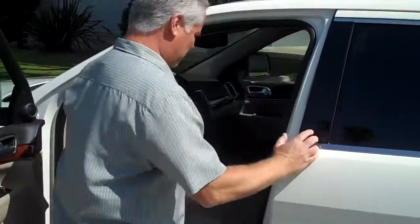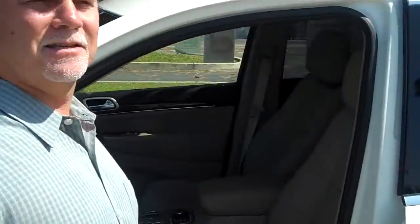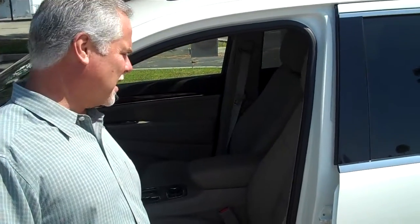This car is, as I told you, pretty well equipped. It comes with power windows, power door locks, power seats, leather, power lumbar support. The power seat is 8-way on both sides, the driver and the passenger. The lumbar support is movable, goes up and down in the seat.